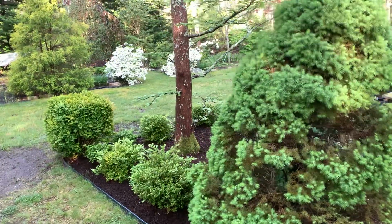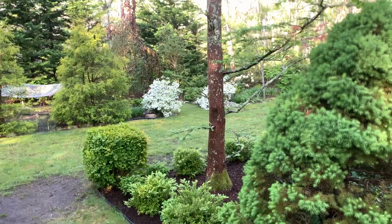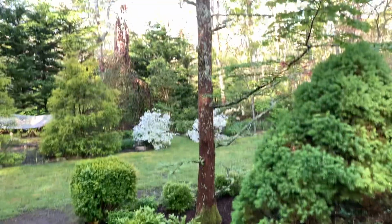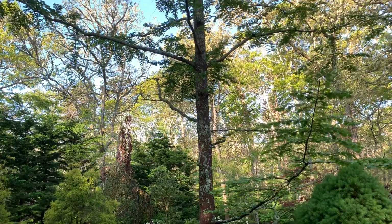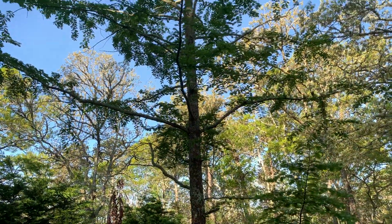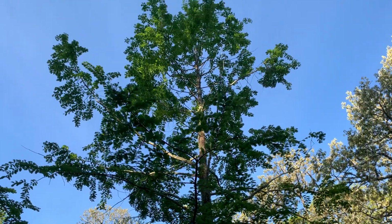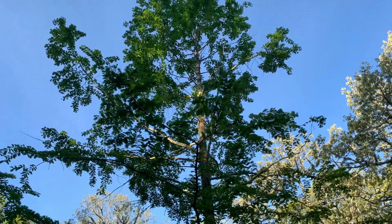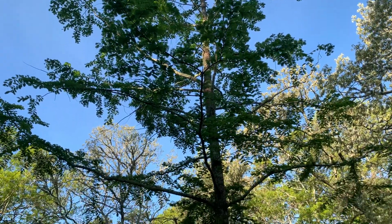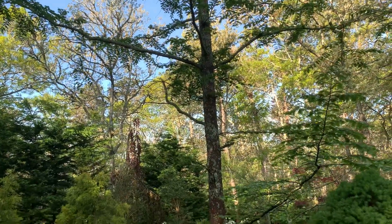And here's one of my favorite trees. That's a dawn redwood, which I actually got about 15 years ago at St. Albans Nursery, which is now Ponderosa Garden Center in Eastham. And it's gotten pretty big. It's fantastic. It's definitely one of my favorite trees. Beautiful fall color. The foliage turns golden yellow. Really, really nice.